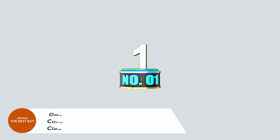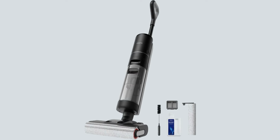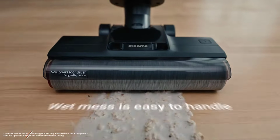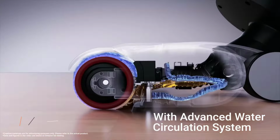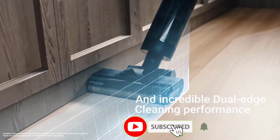Number 1, DREAME 12 Pro Wet, Dry, Cordless Mop All-in-One Vacuum Cleaner with Hot Air Drying. The DREAME 12 Pro Wet, Dry, Cordless Mop is the ultimate solution for a smarter, more efficient cleaning experience. With its advanced hot air drying technology, this vacuum cleaner ensures the brush dries automatically in just 1 hour, saving you time and effort. The edge-to-edge cleaning brush is perfect for hard-to-reach areas, making it ideal for baseboards and corners.